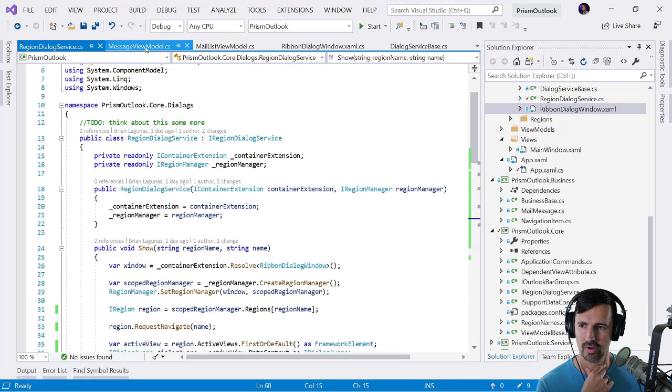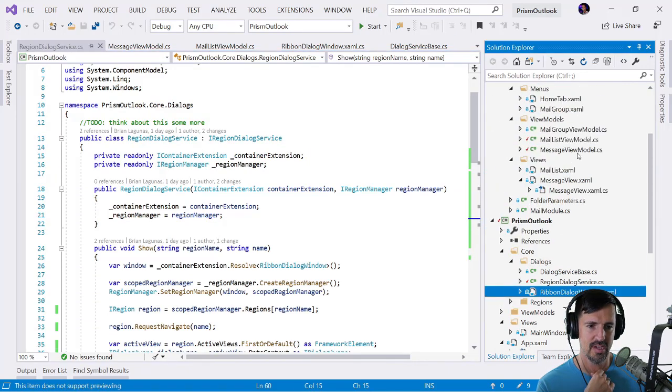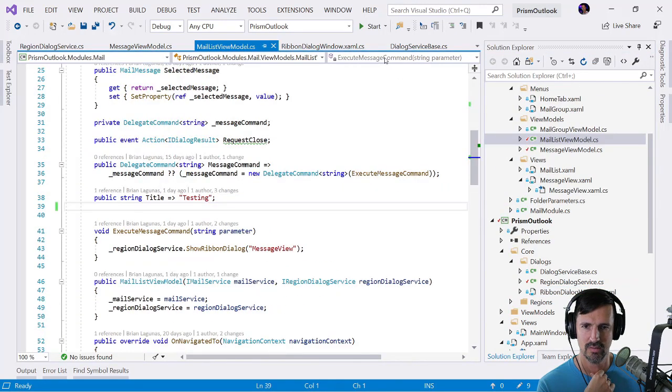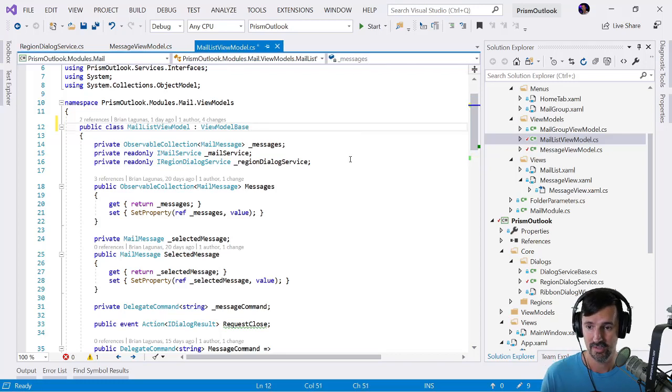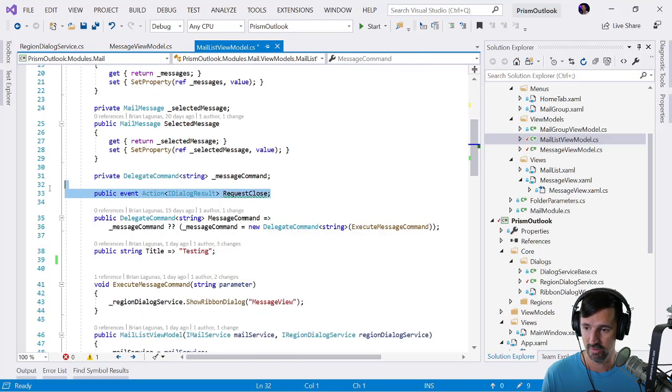Next, let's look at where we're calling this. We're raising this from the message list view model. Let me close that. All right, message list view model. Okay, this is not a dialog, so let's remove that code as well. Request close.